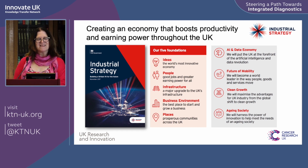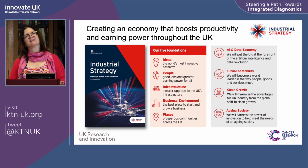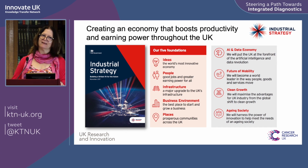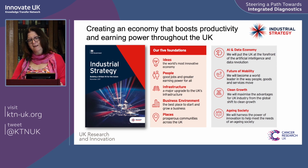So I think it's worth going back to the industrial strategy. Before you apply for this competition, I would say treat this a little bit as your bedtime reading. This is what it's all about from UK Research and Innovation's perspective. And the Industrial Strategy Challenge Fund is a £2 billion fund to increase UK productivity. So it's very exciting.